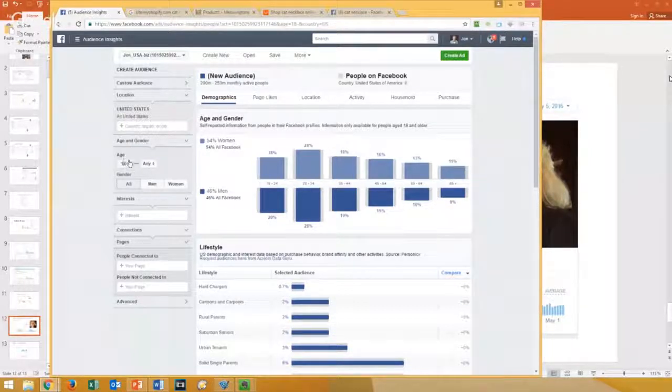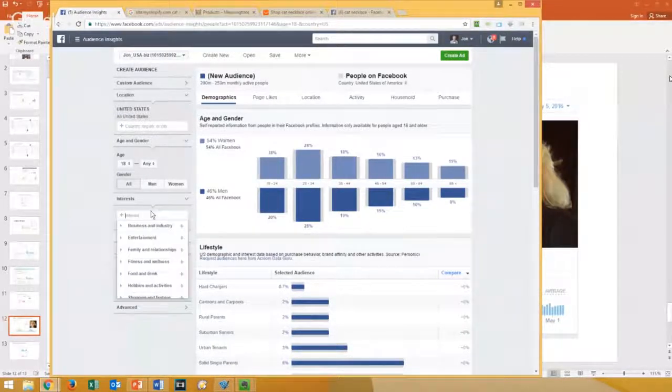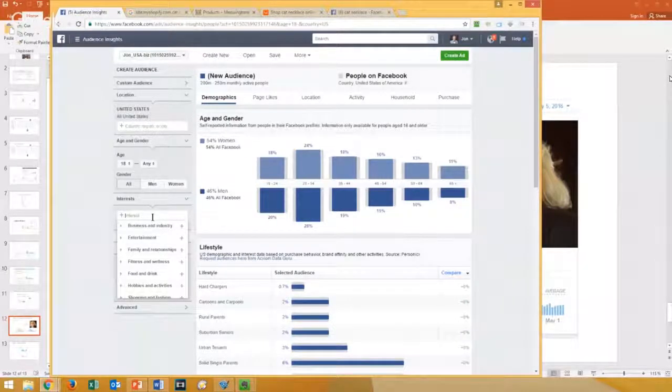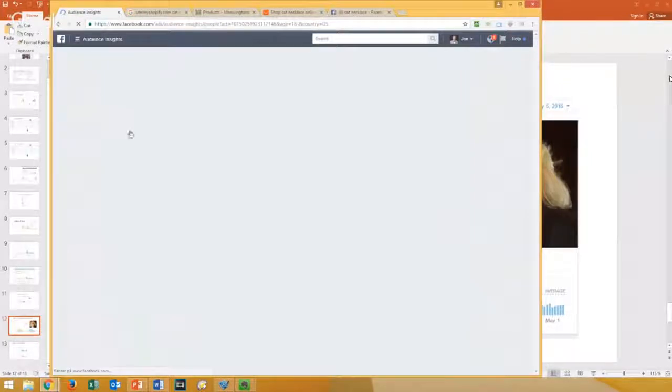I can type in interest here. I can see what people are liking. So for example, let's start typing in cats. What comes up? Suggestions. No suggestions right now. So let's see. Let's refresh the screen here. My page is not working properly. And try again.